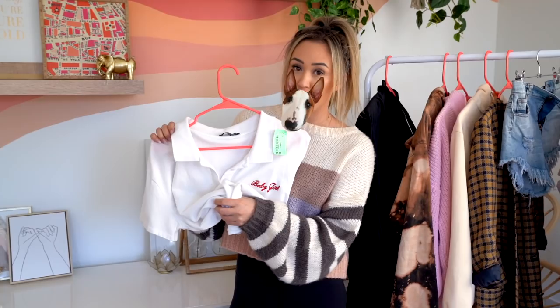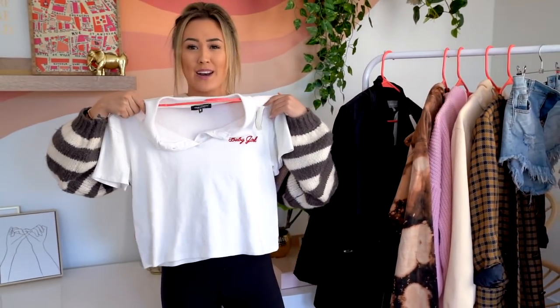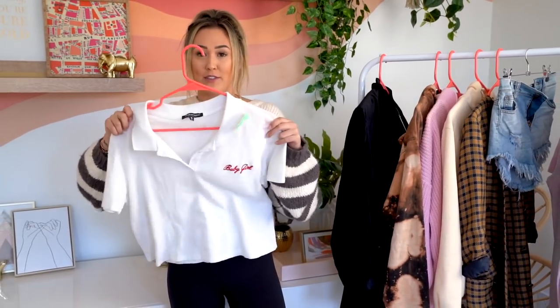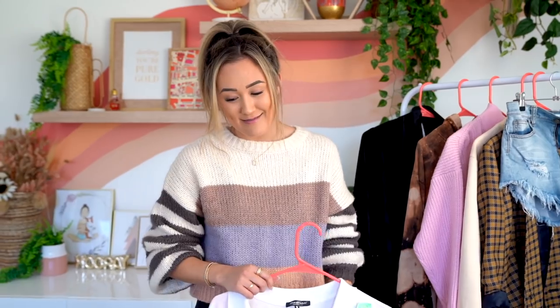I know you guys give me so much for just cropping everything, but it's kind of an awkward length. It's pretty boxy right now, so I think cropping or tying up is definitely the move. I wanna crop things, but everyone gets so mad at me when I crop things. Please stop bullying me for cropping things.